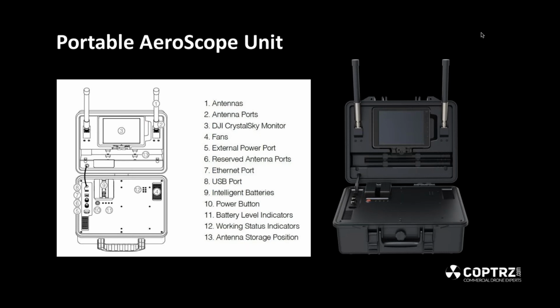You have two antennas that you can see in number 13, which store nicely below the screen, and they're just screwed in place. We're using a DJI Crystal Sky monitor that's integral to the unit and flush mounted. If you look at number 5 on the left hand side of the screen, there's a power port, so it can take 110, 230 volts, 50 to 60 hertz, basically your mains power.